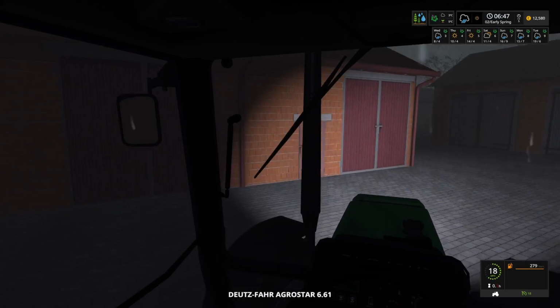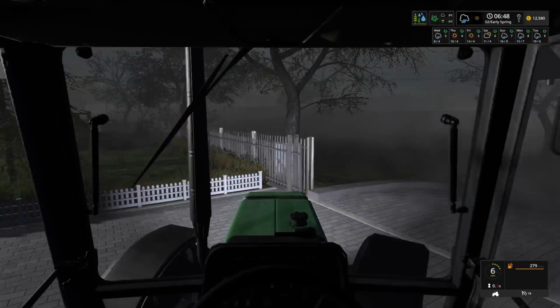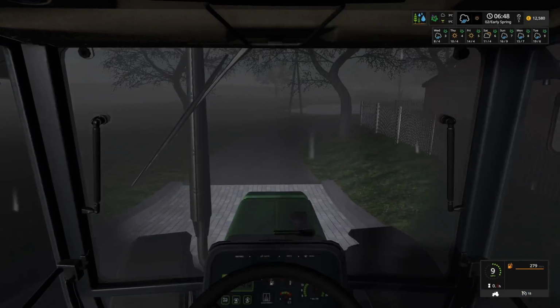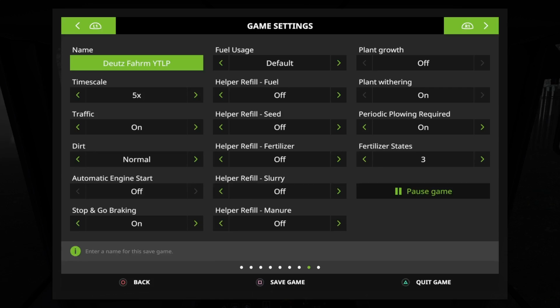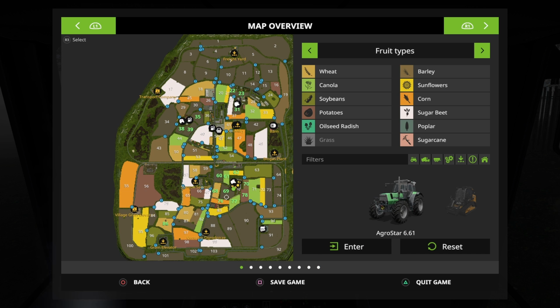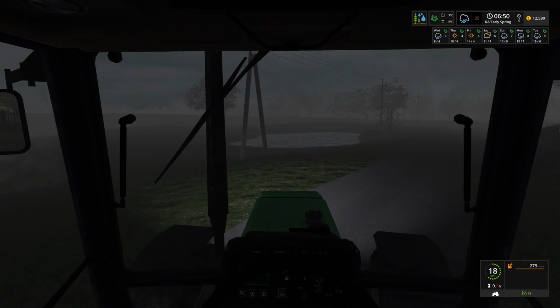And the plan for today is to do some more ploughing and hopefully a little bit more seeding as well. So let's see. We open up the map. Today we're going to be working on fields 70 and 78. We're going to be removing some trees around the edges here, and we're going to be ploughing these two fields together. And we're also probably going to be working on these two fields down here as well, 77 and 76. But we'll see how that goes once we've got 70 and 78 done.